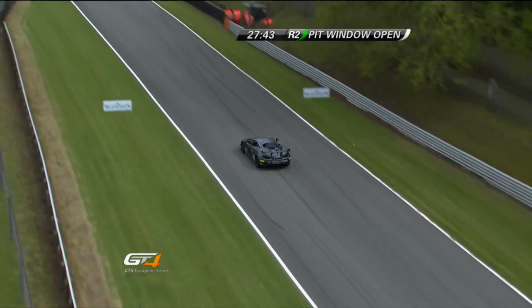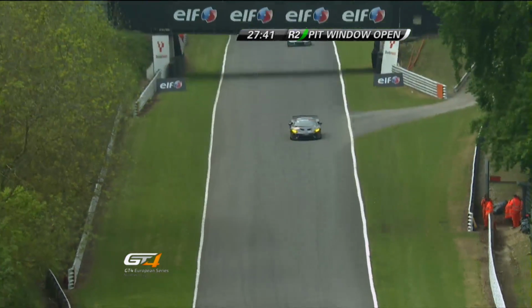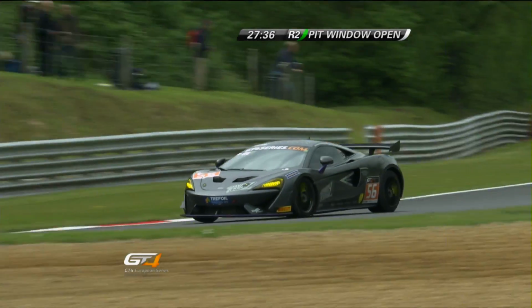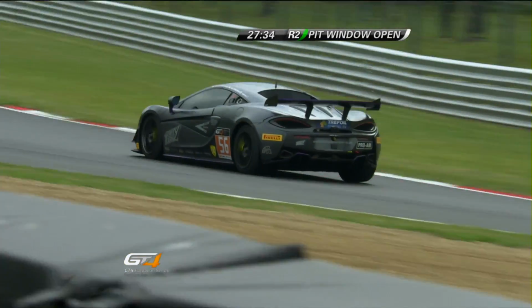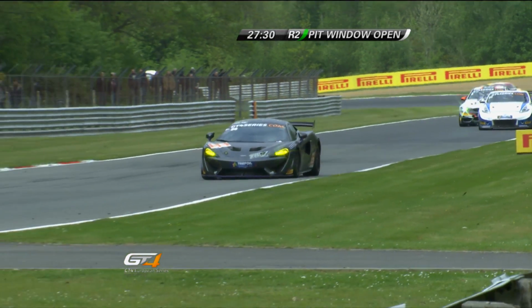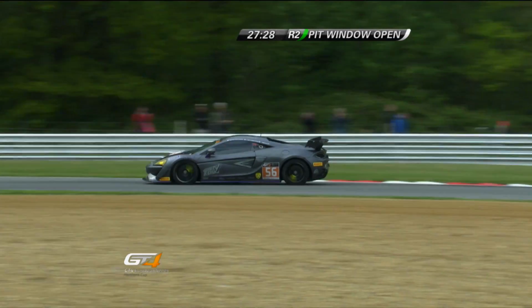He will go as long as he possibly can to maximise his time in the car and maybe give as little time as possible to David Patterson. All meant in the nicest way possible, because Joe clearly very much the quicker driver in that pair. He's the coach, the mentor, David Patterson, and they seem to really enjoy racing with each other.